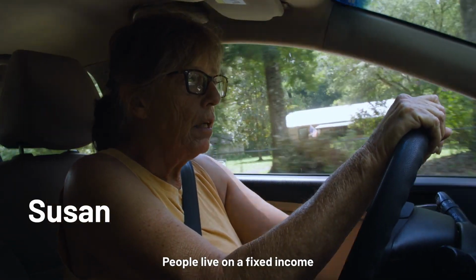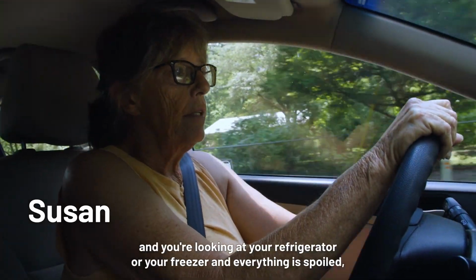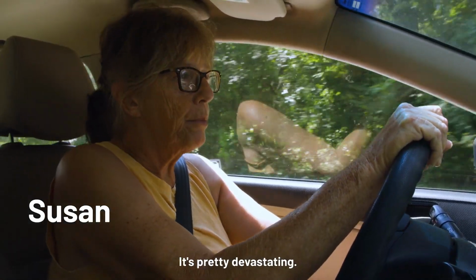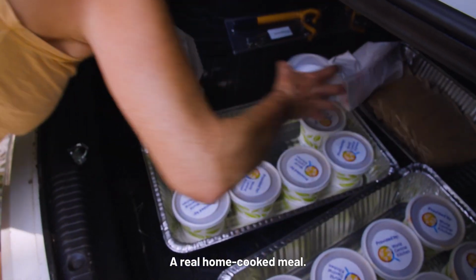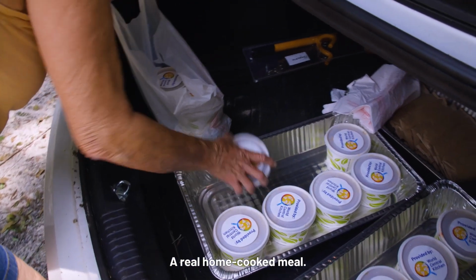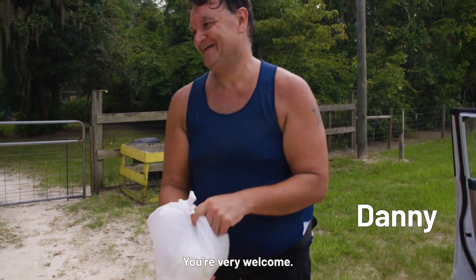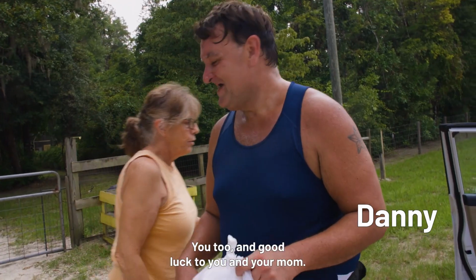People live on a fixed income, and you're looking at your refrigerator or your freezer, and everything is spoiled, and you have to throw it away. It's pretty devastating. A real home-cooked meal, people really appreciate. Thank you, Sue. You're very welcome. Have a great one. You too, and good luck to you and your mom.